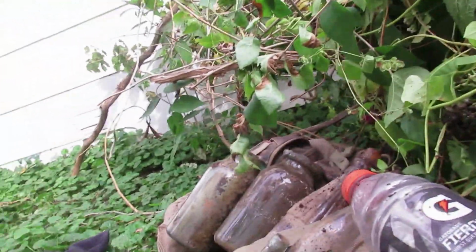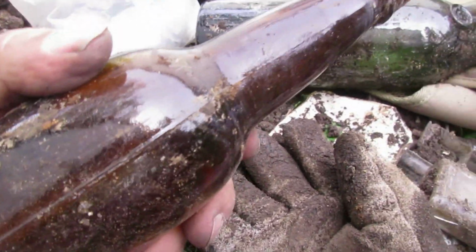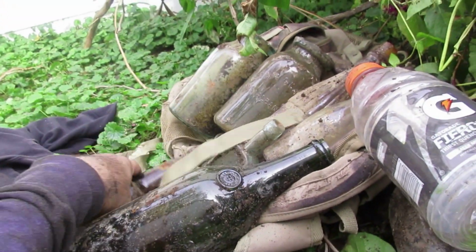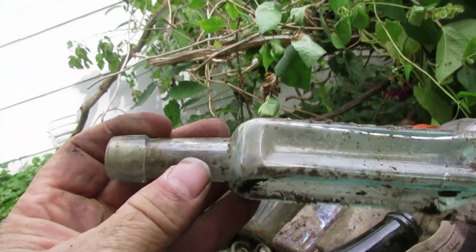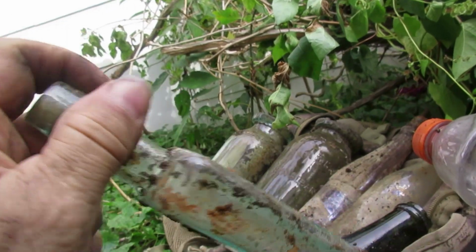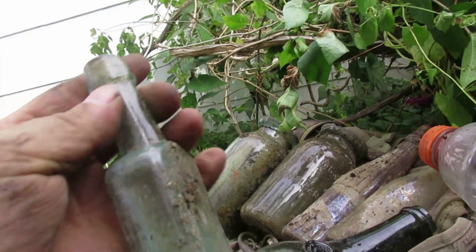The beer came out right next to it. I saw that funky old seam and I thought, boy, that could be an old whiskey. And before those two came out, I dug up this bad boy. And I was like, oh, don't tell me. I have to stop saying that because every time I do, it comes out not telling me.